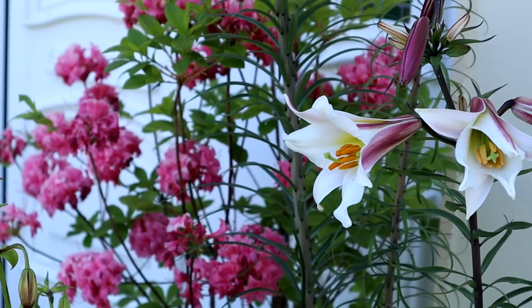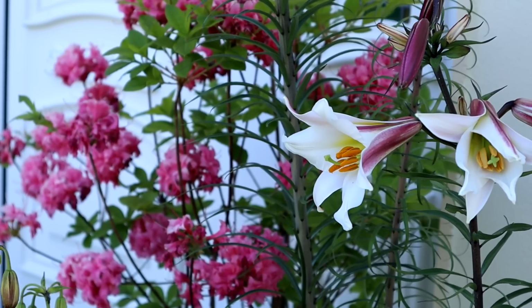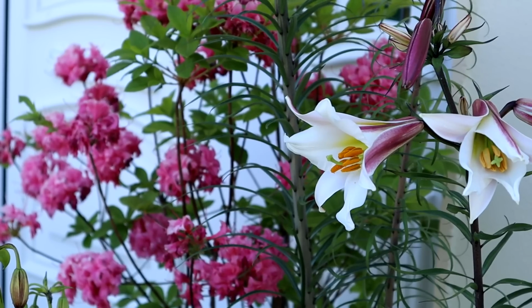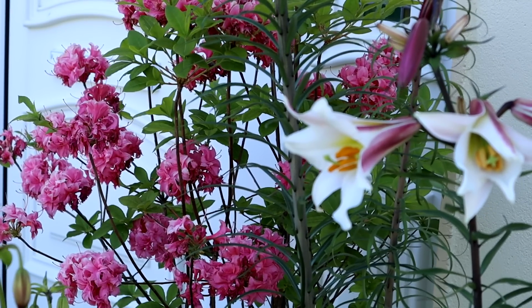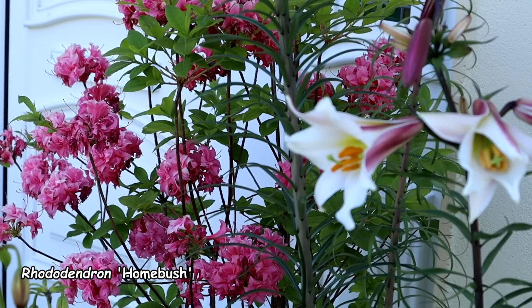Okay, so the garden tour, and I suppose the first thing to note is the display here behind me, which is right in front of my front door. And those of you who've watched videos before will recall that I had tulips here not very long ago. Well, tulip time has passed, and it's now time for the lilies. Now, as you can see, I have regal lilies that are just coming into flower. And behind them, this gorgeous, gorgeous azalea bush that is just finishing. But isn't it just a stunner?